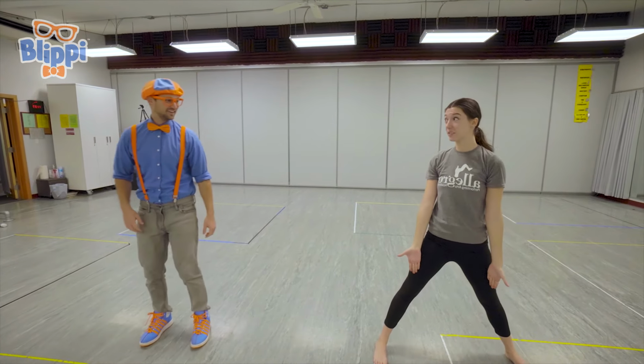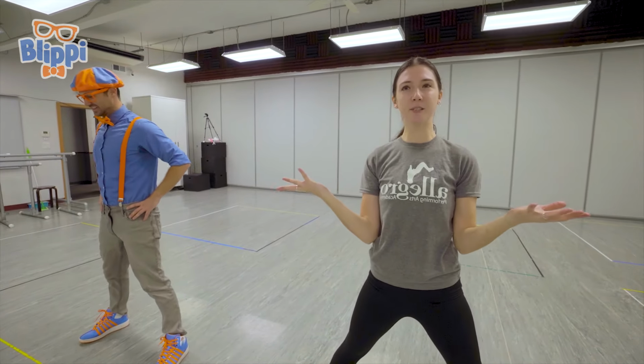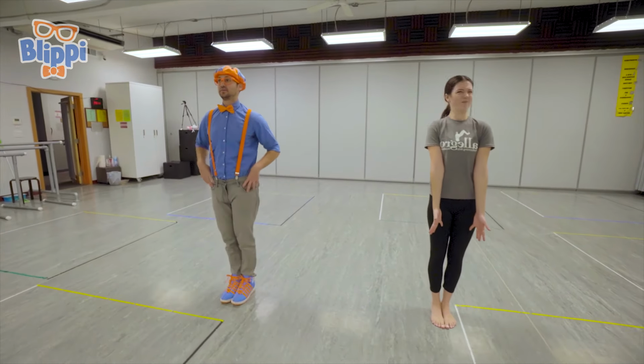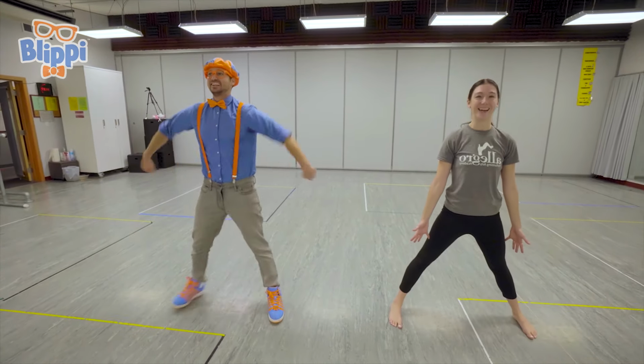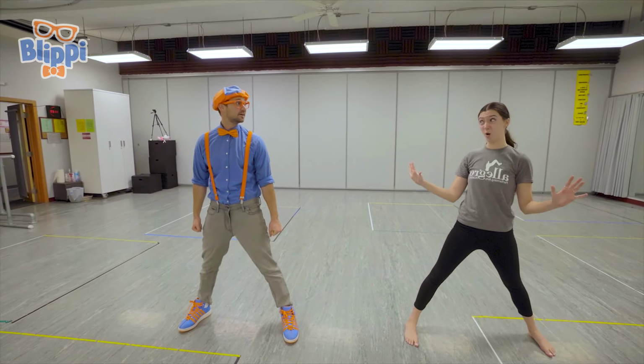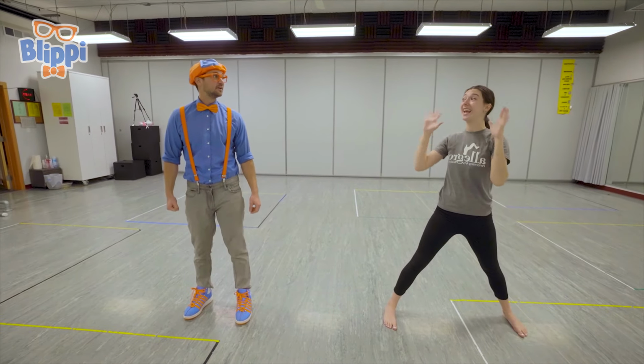Now make sure your feet are nice and wide apart because we want to be confident when we dance, right? Okay, yeah, confidence. Absolutely. So we always want to make sure we have nice wide feet. Close feet, not so much. You want nice wide feet. So you do want to try every single move nice and slow all together. Okay. All right. Now remember, we have to count in our head to eight.